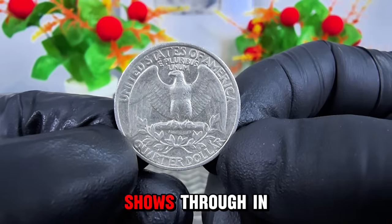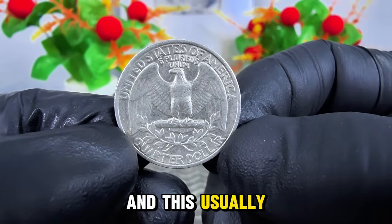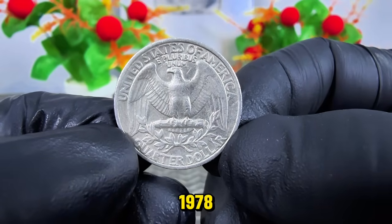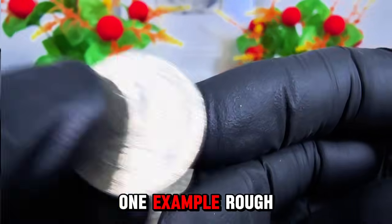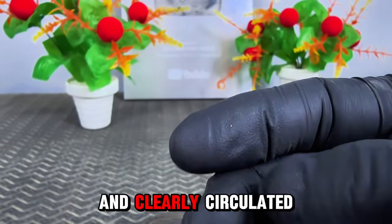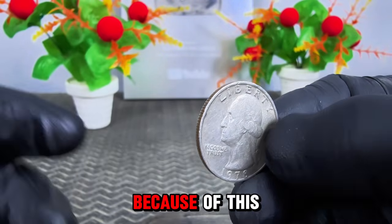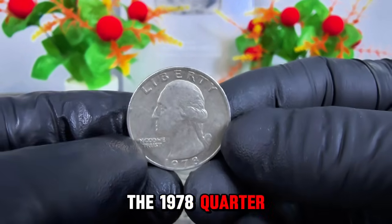The copper core shows through in spots, giving the coin a reddish hue, and this usually occurs on just one side, making it appear like a minting ghost. 1978 is one of the few years where a number of these slipped past the mint. One example, rough around the edges and clearly circulated, still sold for over $22,000 simply because of this bizarre flaw. So what makes the 1978 quarter so special?